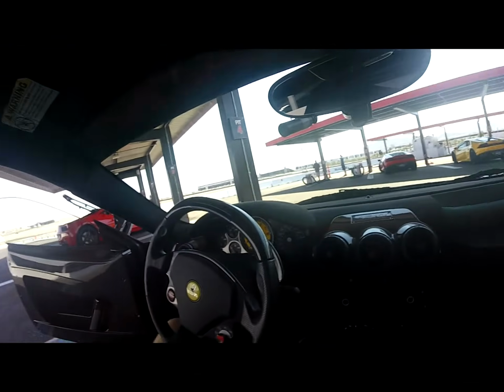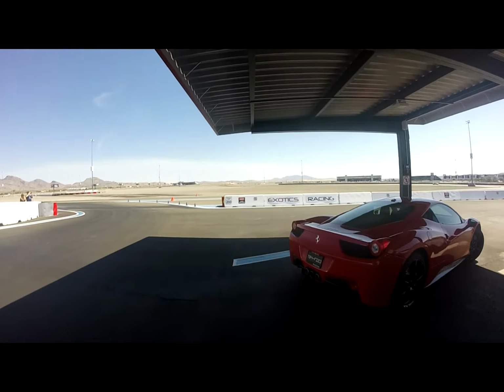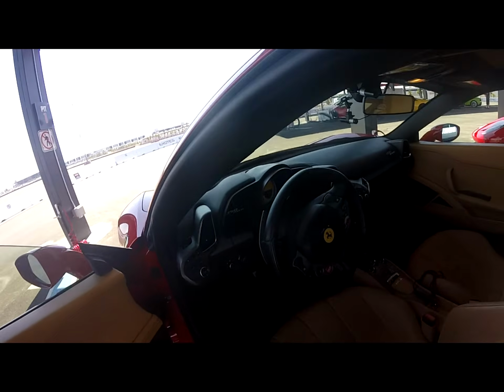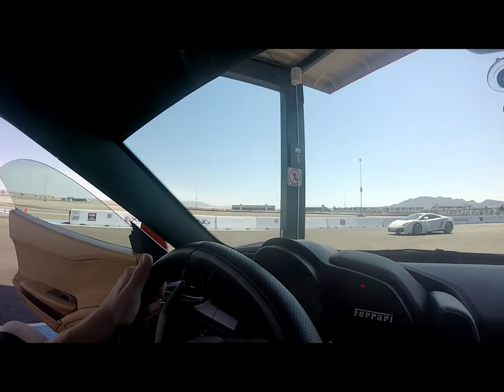Go check out some other cars now. Check out another 458 here. This is the other red one they got. Apparently they have 4 458s that they swap out every other day to keep them cool and not beat on them so much. So we got another one here. Oh, someone short was sitting in this before me.